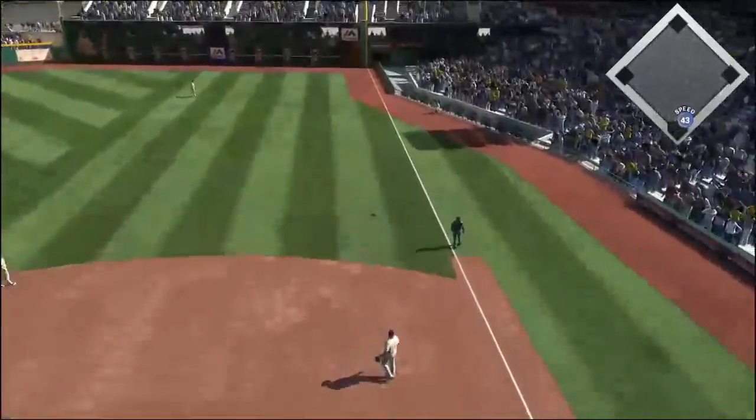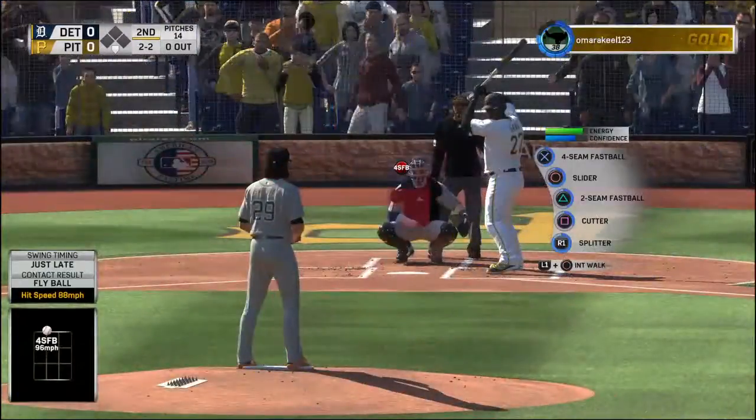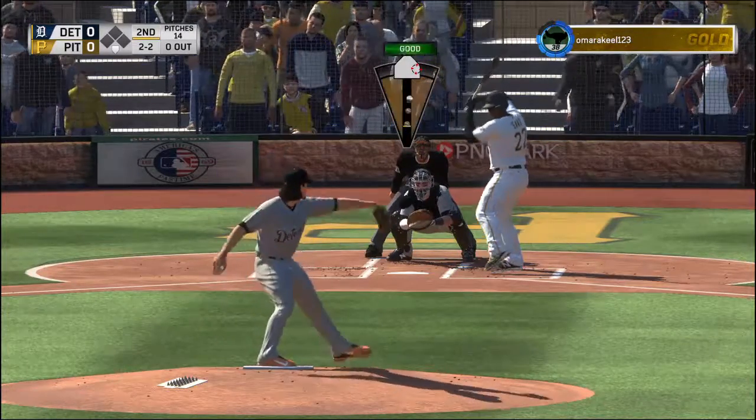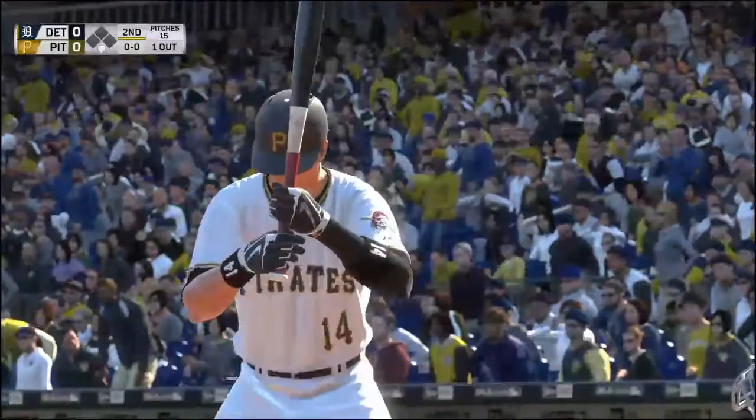Now a swing and a fly ball. And that nearly broke our scoreless tie. Instead, it's a foul ball. Swing and a miss on the fastball, and that's the first out.